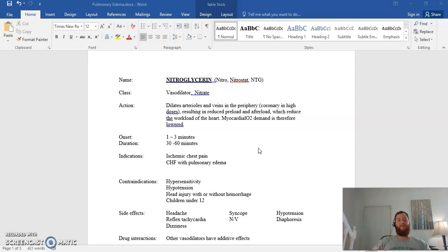And the dose that we give, 0.3 to 0.4 milligrams sublingual, is actually a very high dose. Just know that. We'll look at an IV drip here in just a moment. We'll see how big of a difference there is in what we're giving IV versus what we're giving sublingually or even transdermal. So the onset is 1 to 3 minutes, duration 30 to 60 minutes. Now that's kind of subjective and it depends on the route in which it's administered. Indications: ischemic chest pain, and what we're talking about today is congestive heart failure with pulmonary edema.